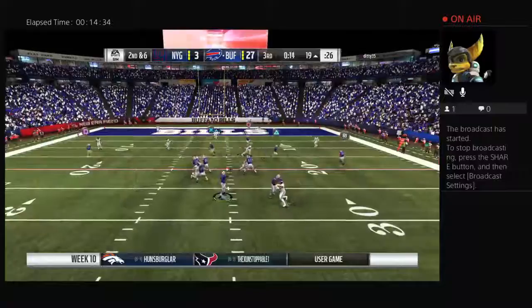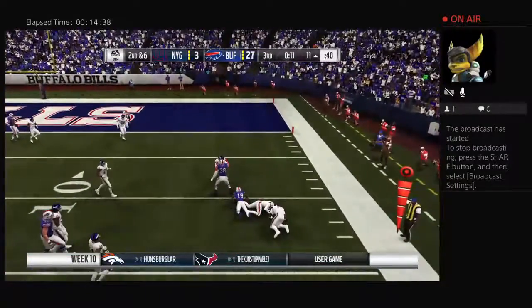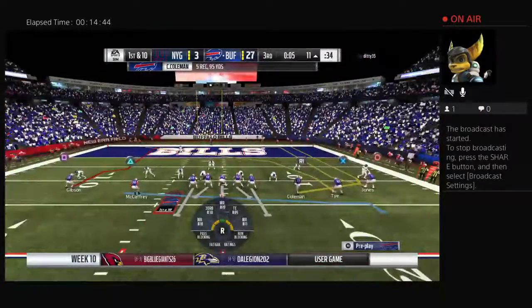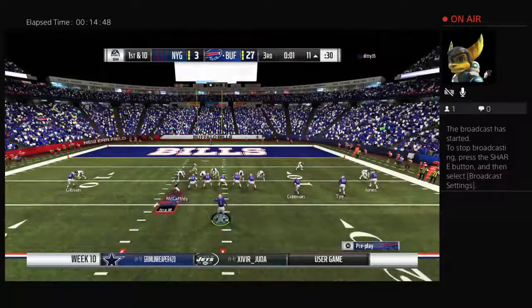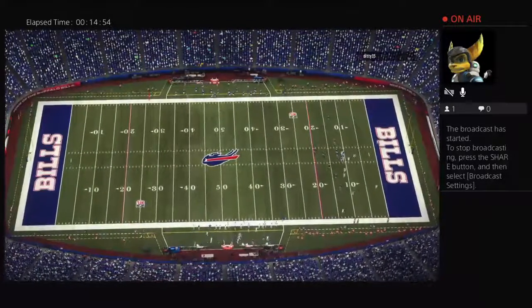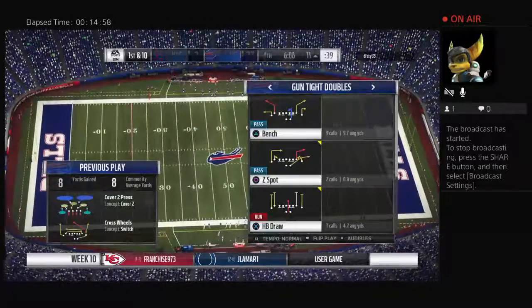On 2nd down, here's Newton. Coleman has it here right side. And he's brought down just outside of the 10 at the 11. And they just keep marching right along. First down on a pickup of 8 there. Back now in Buffalo. A lot of happy faces in the crowd at this point as their guys have a big lead here to start quarter number 4.